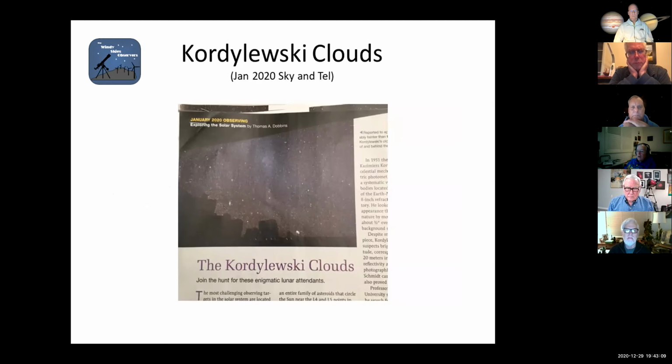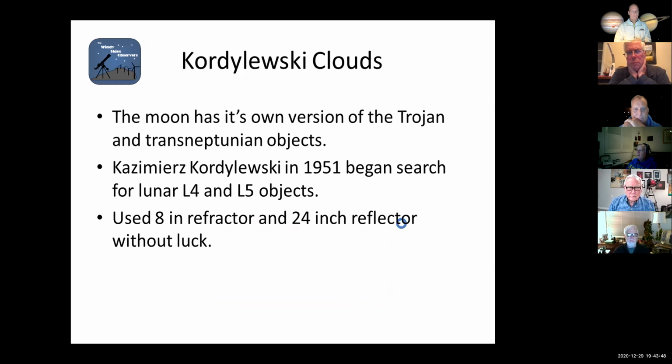About yesterday, I decided to go through all my magazines and start ripping out articles and making more room for more magazines, and started sorting things. And I came across this article from Sky and Telescope this year in January called, and I'm not going to pronounce it, the Kordylewski clouds, okay? These clouds are clouds of objects, and I'll put the quotation marks on objects, with respect to the Moon. And they move, and they've been verified to move exactly in synchrony with the Moon, but are at the Lagrange points.